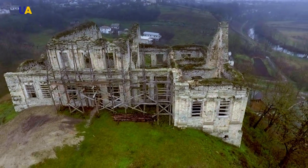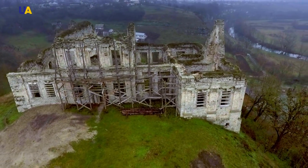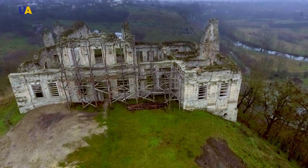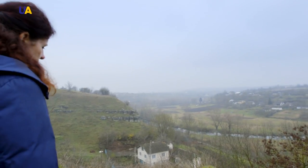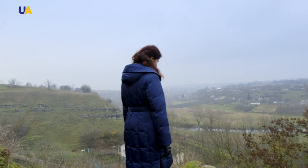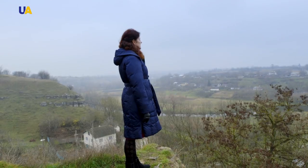On the one side this brooch, on the other a sheer drop. The only vulnerable place of the fortress was on the south side. To protect it, the castle's defenders dug a deep ditch and placed a bridge over it using huge chains. The structure was then raised or lowered whenever necessary.